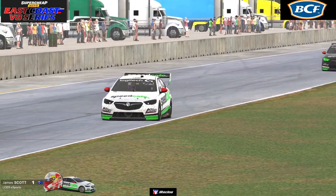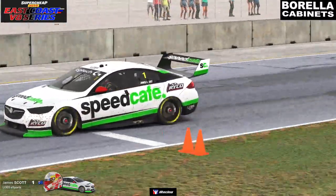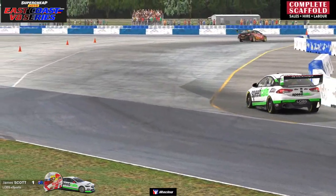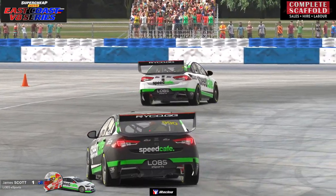I really don't know. Depends how much we can tune her up and make it a bit better. It's pretty tough to drive at the moment, so we'll have to have a long night. See what we can come up with for tomorrow. Bit of a Hail Mary.